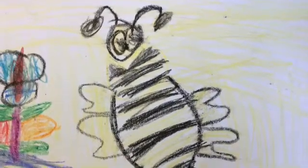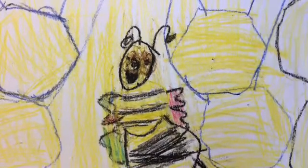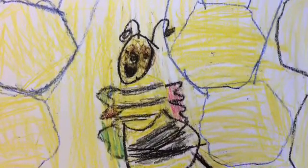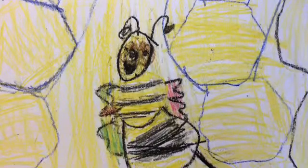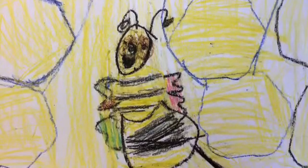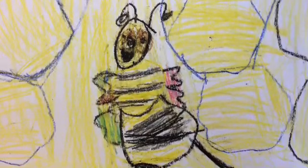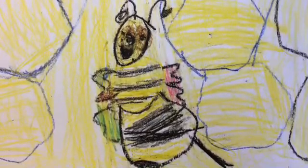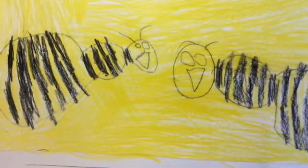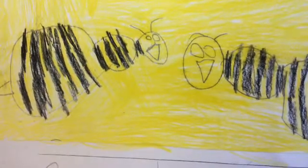The queen bee is the only bee that can lay eggs in a colony. A queen bee lays 1,000,000 eggs in her lifetime. Queen bees can sting more than one time without dying.